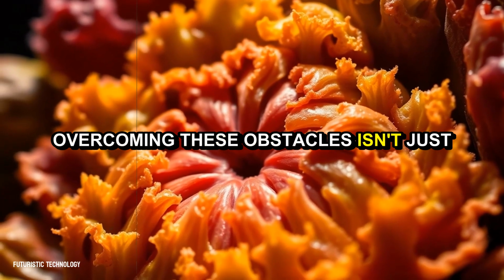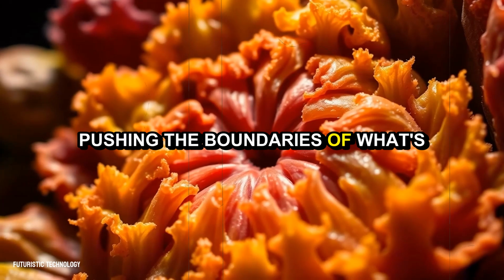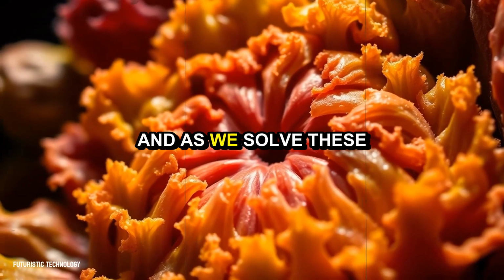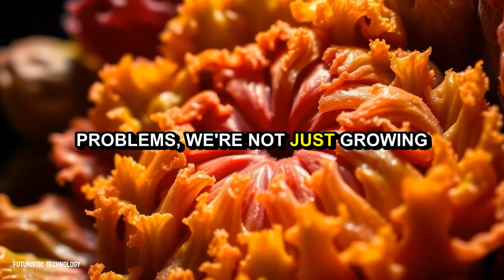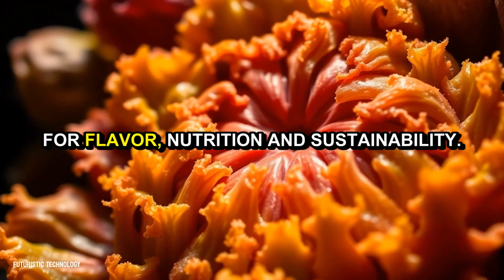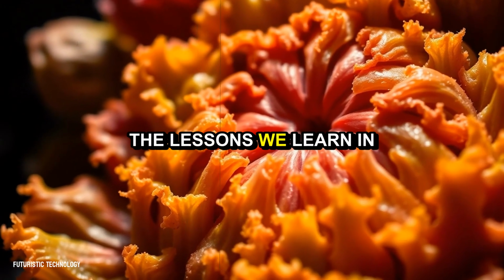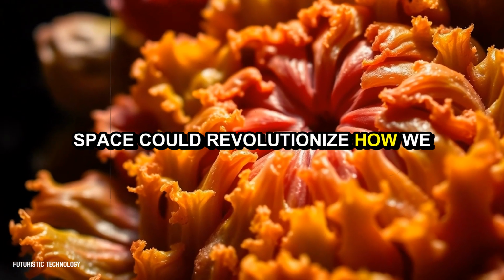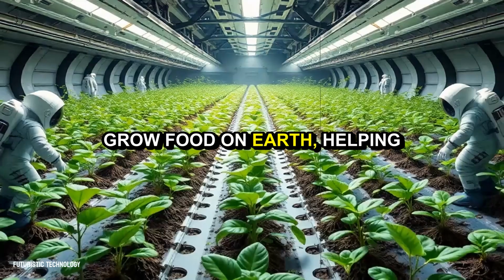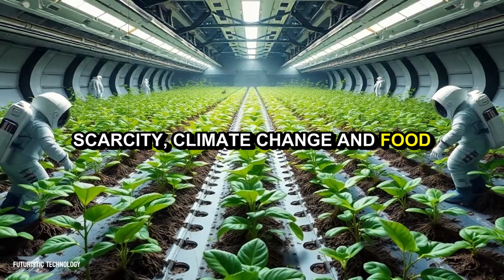Overcoming these obstacles isn't just about feeding astronauts, it's about pushing the boundaries of what's possible. And as we solve these problems, we're not just growing food, we're unlocking new possibilities for flavor, nutrition, and sustainability. The lessons we learn in space could revolutionize how we grow food on Earth, helping us tackle issues like water scarcity, climate change, and food security.